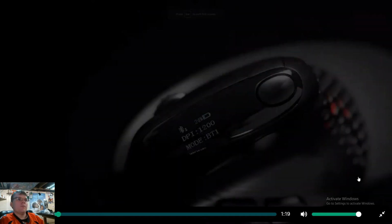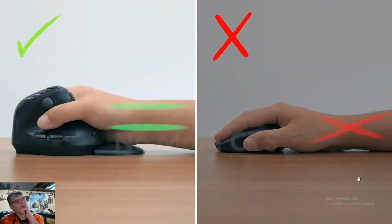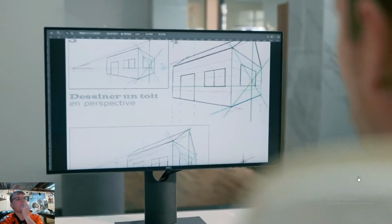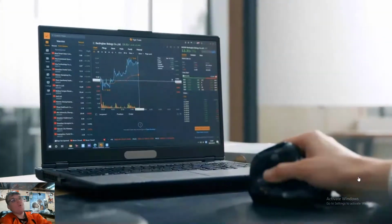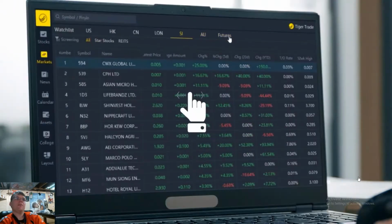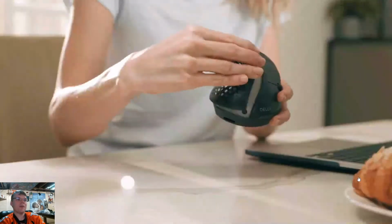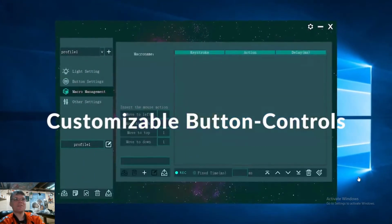Okay. Whoa. Yes. Like it. So it can work with or without it. Love it. What? What? Oh! Virtual scroll wheel. Oh, stop it. Stop it. Oh. Ultra long battery life. How long? What? That's one of the better controls. Beautiful.